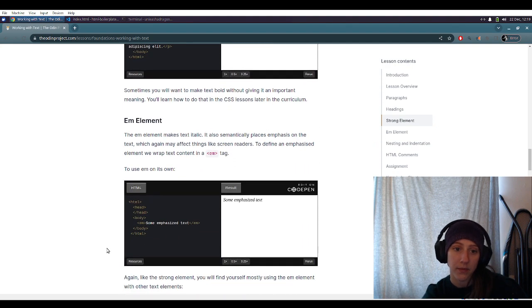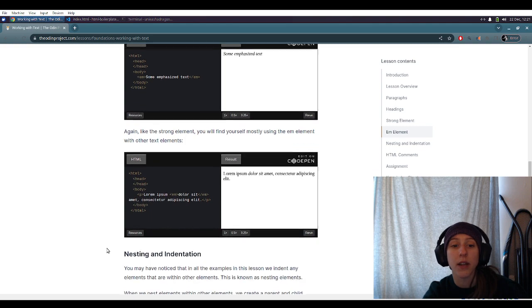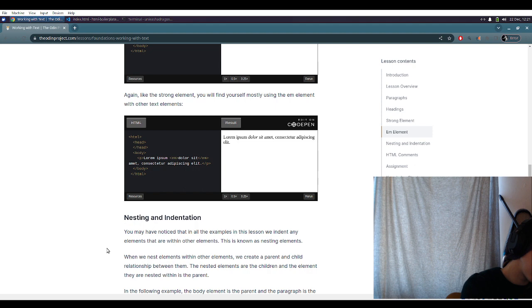EM element. The EM element makes text italic. It also semantically places emphasis on the text, which again may affect things like screen readers. To define an emphasized element, we wrap it in an EM tag. To use it on its own, it looks like this, but just like the strong tag, we can put it inside other text elements as shown here. I'm going to write that one down too. So EM is italic. Cool.